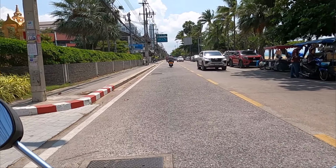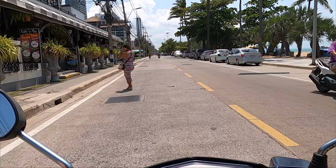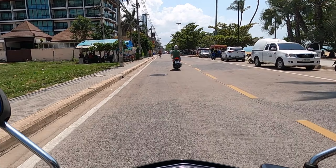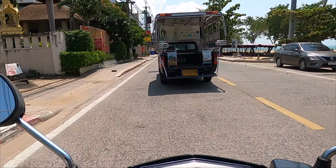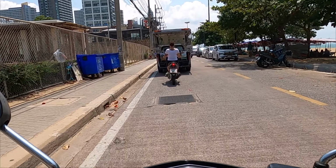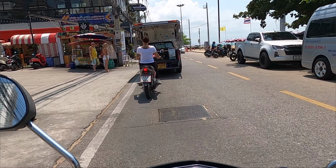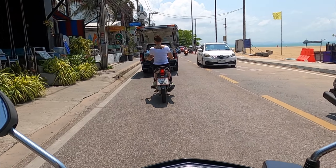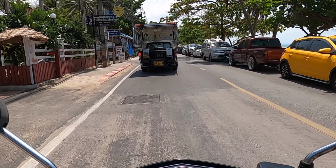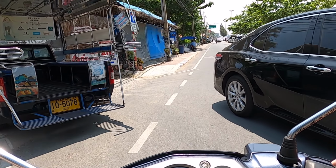If they are empty sooner, before they reach the end of the road, they might take a U-turn and go back earlier, because the chance of them picking up new passengers on this side of the road until the end is not very big. So they rather turn back sooner, to get more customers in the direction where they will go. Let's just follow this songtaew and see if it goes all the way to the end. As you can see, the songtaew is probably going to make a U-turn. He's not going to run this road all the way to the end.